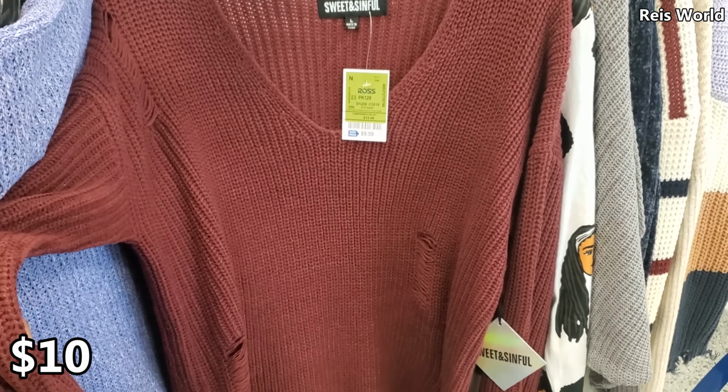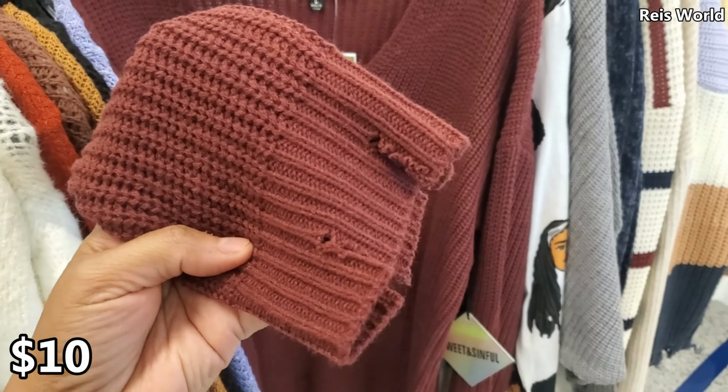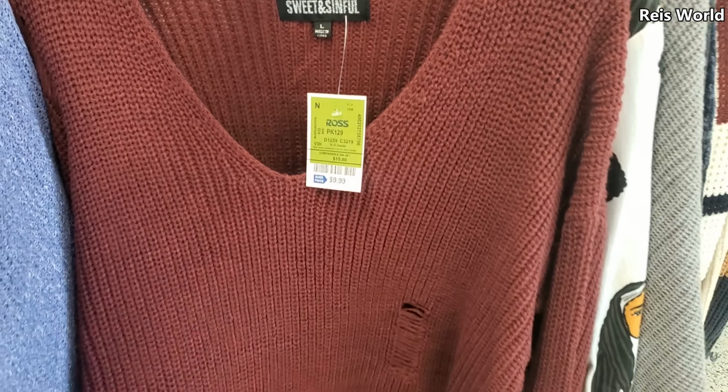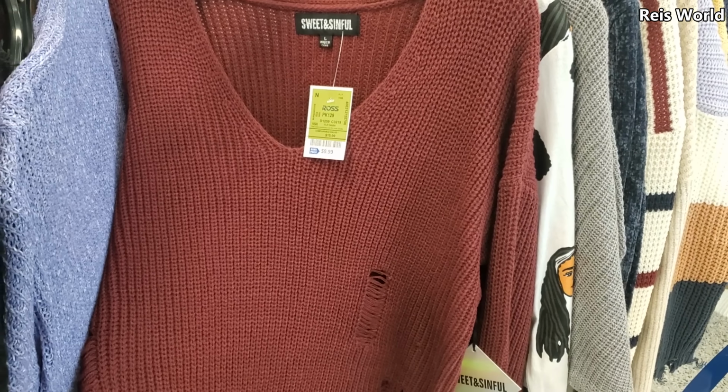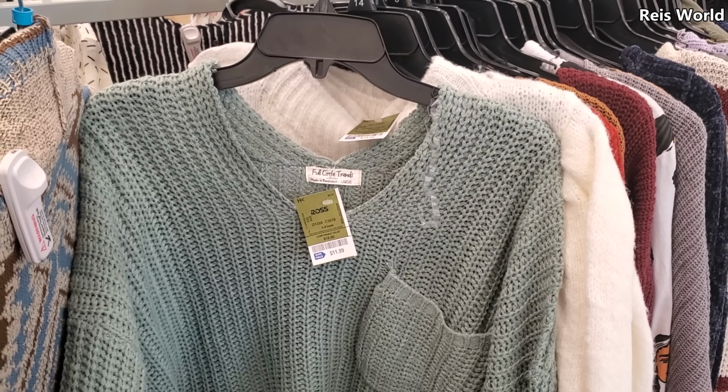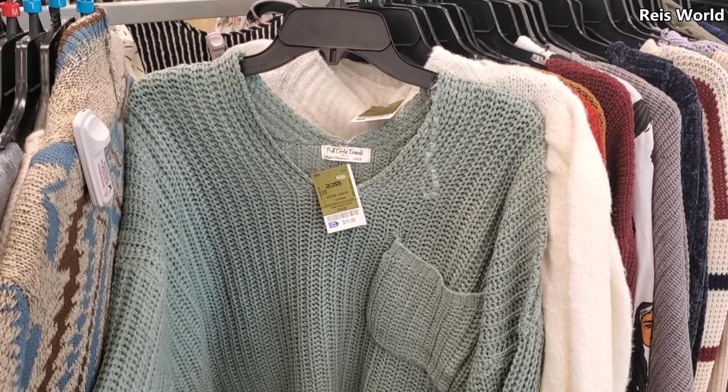A little distress. If you're liking that, not so much. If you go to buckle.com, you can find a lot of sweaters that are distressed. And I believe they're $35, but $10 here. This brand is called Full Circle Trends.